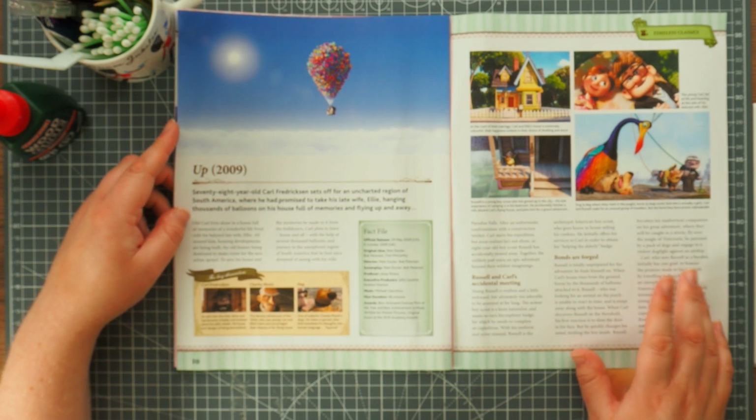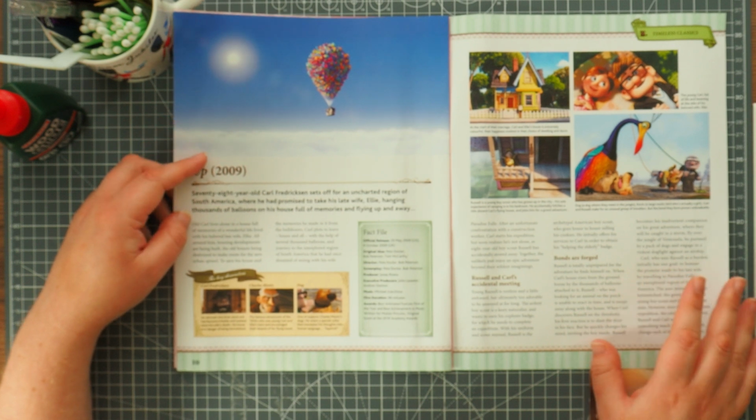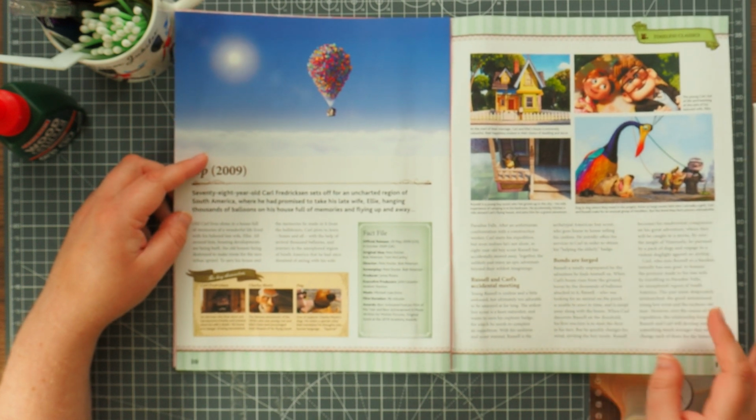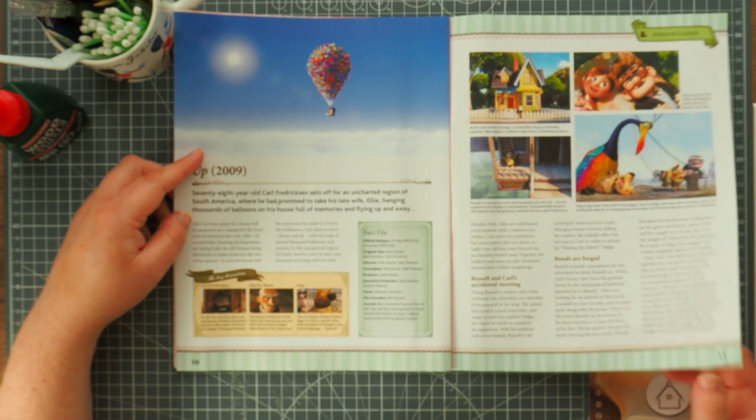It took me a long time to watch this movie because I was like, do I really want to watch it? I don't really want to watch it. But then when I watched it, I was like, oh my god, can't believe it took me so long to watch it. It's an absolutely adorable movie and a great message in the movie as well.